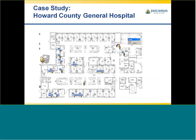So the first case study that we'll start with is Howard County General Hospital. Now, Johns Hopkins has three emergency departments that they run. Howard County is a smaller community hospital in Howard County, Maryland. Jim had the foresight to say, you know what, let's start on a less complex area that we have some throughput questions around. Let's get it set up there.